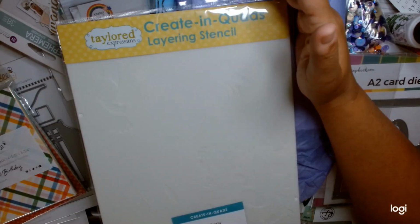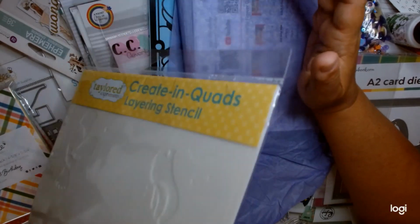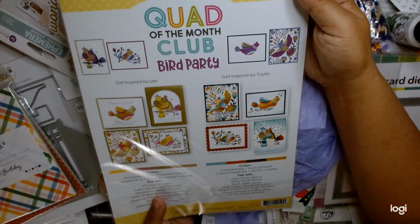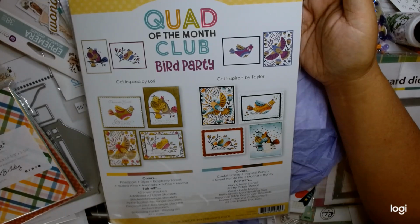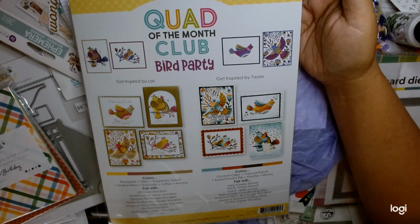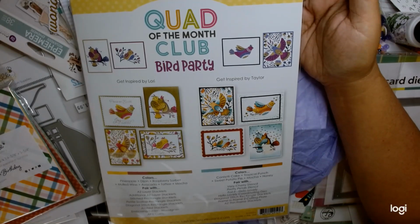I think it's only going to run 6 months. I can't remember, this is the 4th or 5th one that we've gotten, but this one is super cool. It's called Bird Party. So you can make these cool birds. And the way that it goes is that you ink each stencil. There's 4 of them in here, each one different colors, and when you're done, you can cut them into 4 panels to make 4 different cards.